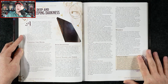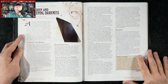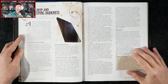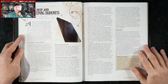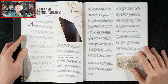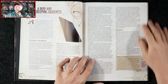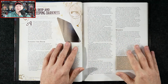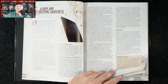And they might find themselves traveling to Candlekeep to do a bit of research to get them on their way. Once again, this is not an adventure that actually begins in Candlekeep, but at some point, the player characters will actually be in Candlekeep, and that's when they will experience a deep and creeping darkness. So the funny thing is, each of the titles of the adventures is actually the book's title as well. So I thought that was kind of interesting too.